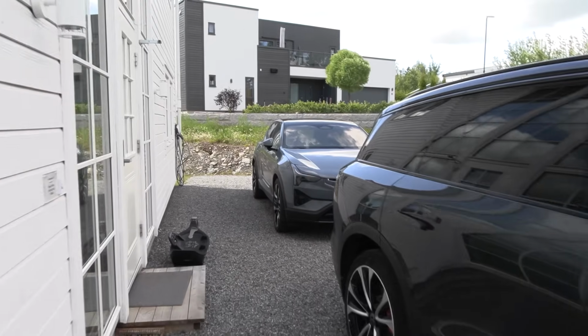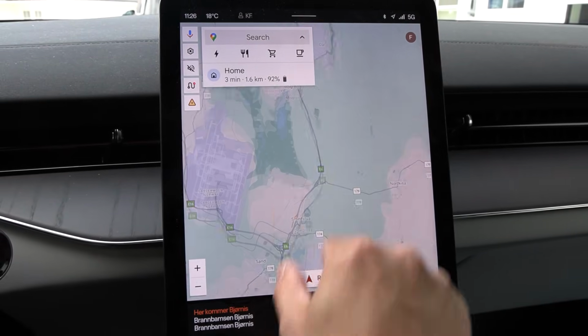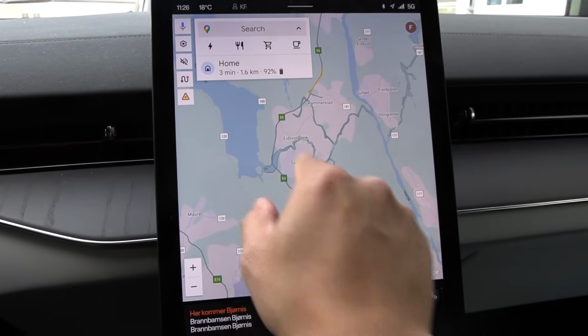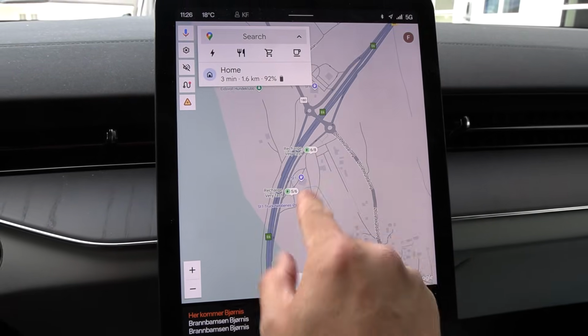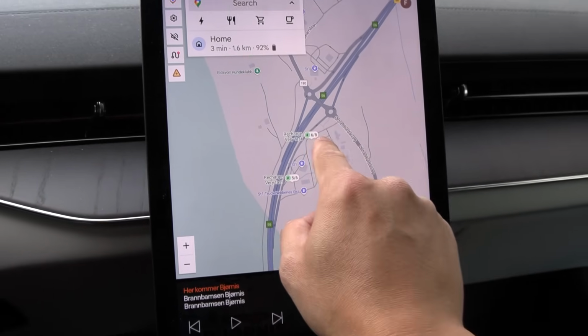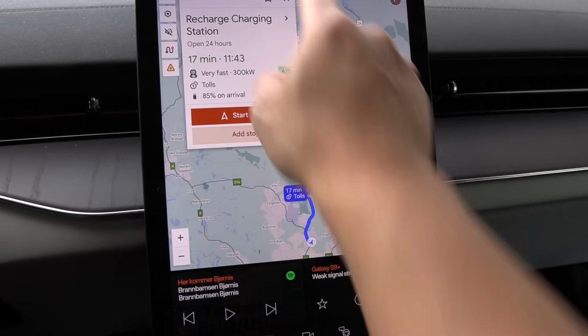Let's try the Polestar first. And here in the Polestar, we have Google Maps. Nice, it's smooth. I want to drive to Nebbenes and back again. Oh, we can see the chargers also. And if you navigate there, it will automatically preheat the battery. We're not going to do that, but okay.